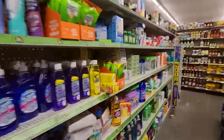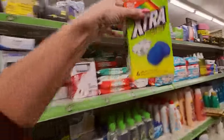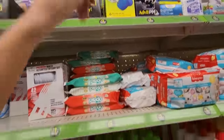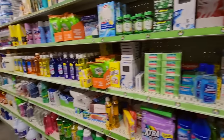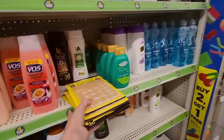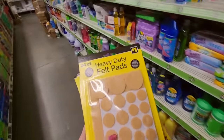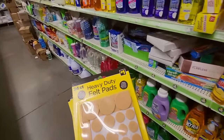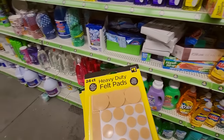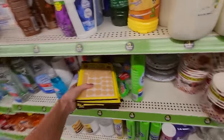This aisle is a mess. It's a mess. Oh, here are the soap pads. I found them. Okay. This aisle is as random as a bad dream, isn't it? Okay, felt pads. I got bad news for you, felt pads. Right now, I don't know where you're going. I don't think there's a home for you, sweetheart. I'm going to defer that decision for the moment. I'm putting them there.